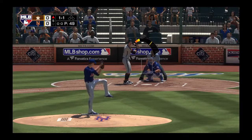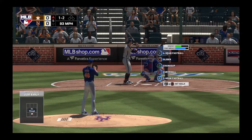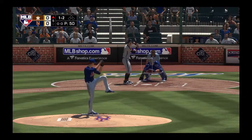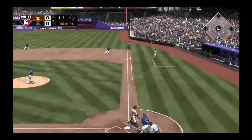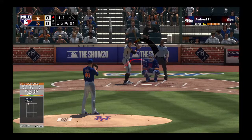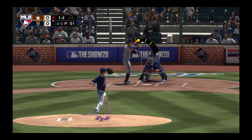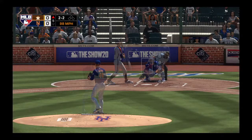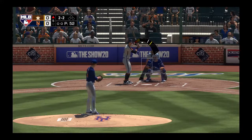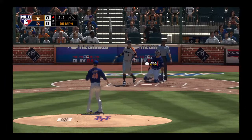Here's the pitch. The slider up into the 90s there. It's 1-2. Hit hard to the right. Foul. Lays off. 2-2 now. And he fouls this one off.